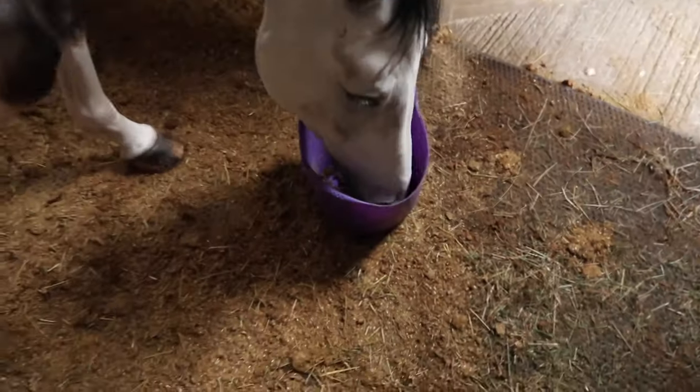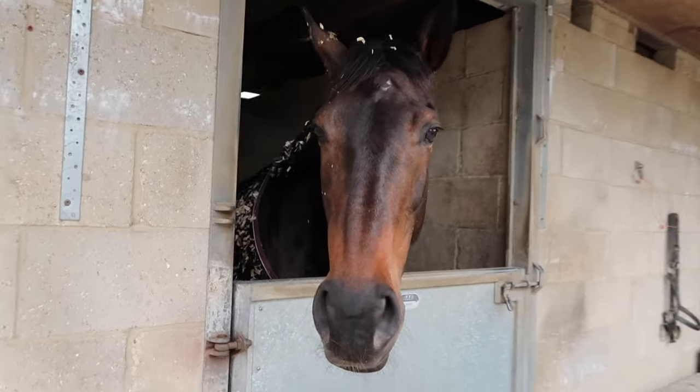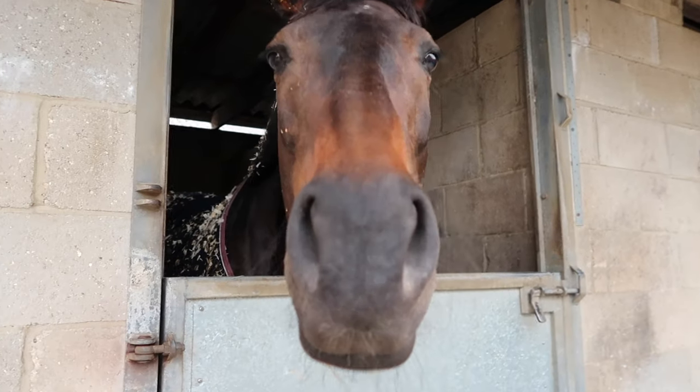His plaits are still kind of in. I'm a little bit gutted to see some stable stains, but we move. Just giving him his breakfast, and I'll get him some hay before I start getting him ready. You can obviously tell it's very early when all the horses have loads of shavings in their manes still. You just wake up.